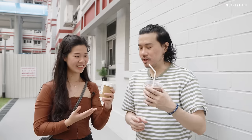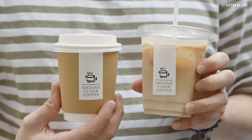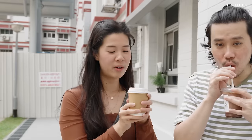Okay. So coffees are finally here. So nice, and even have design and everything. Yeah, so this one is a regular latte. This is the chocolate. There's no coffee in this. So let's give it a shot. Cheers. Good morning.